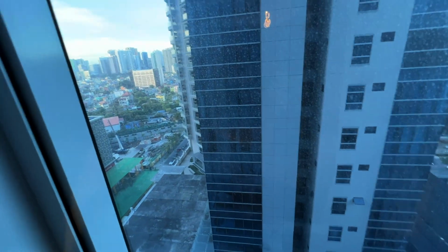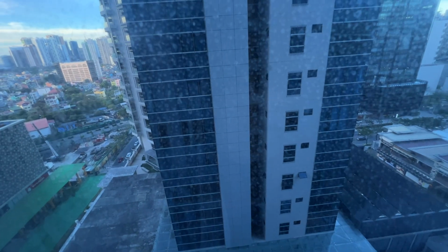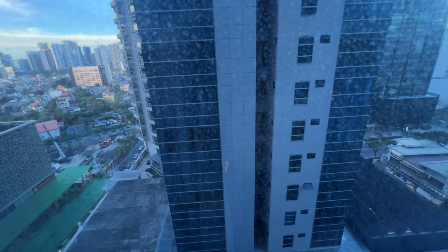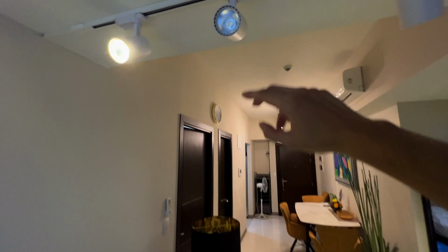But then next to it is a window. Not much of a view because there's another tower next to it there. I think that's Park Suites Tower 2. And this is Tower 1. So this unit doesn't feature any balconies. There's also some spotlights here, add an additional light. I don't know why this isn't on.